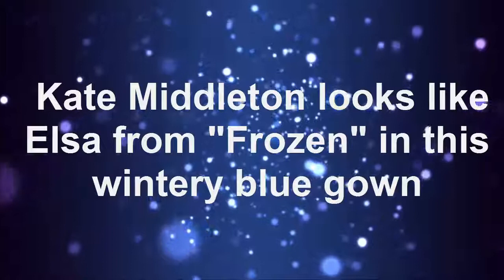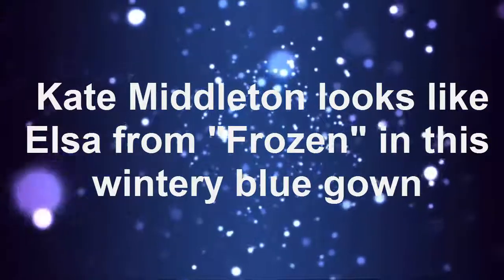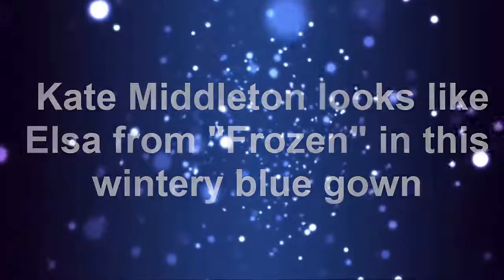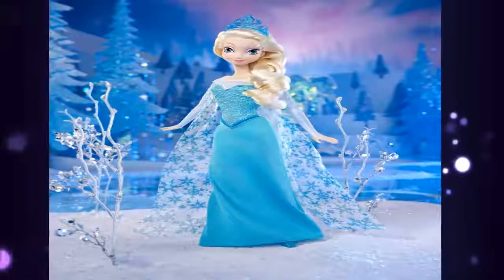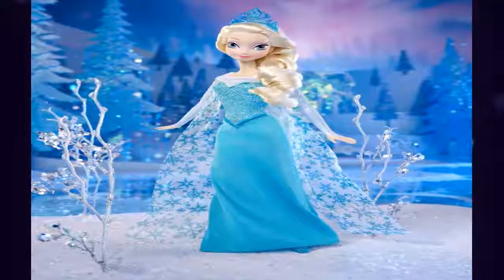Kate Middleton looks like Elsa from Frozen in this wintery blue gown. There are many things we dream about. As the months grow colder, we find inspiration in cups of cocoa, sweaters, and wintery getaways. Kate Middleton's Elsa from Frozen-inspired gown, however, is a wintery blue fantasy that's inspiring us to channel our inner snow queen.